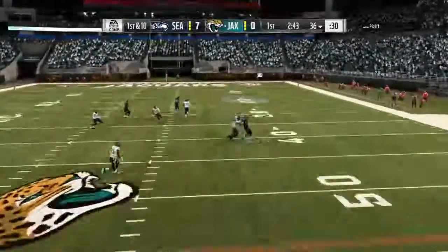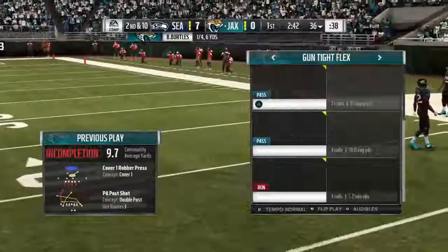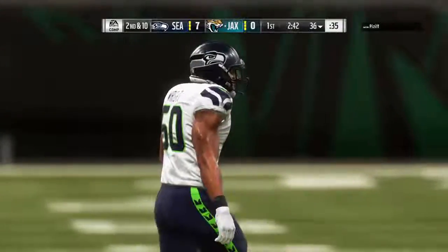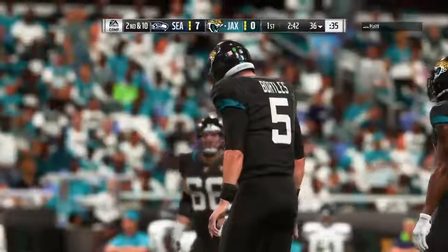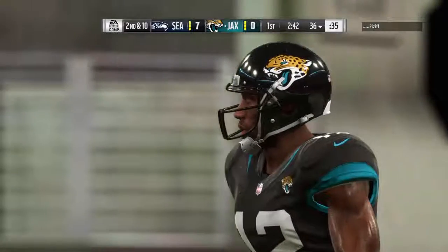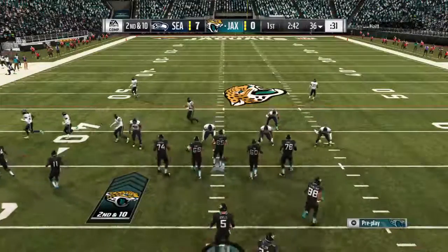gain nonetheless. And his throw's going to be incomplete. The positioning here is key. As a defensive back, you're taught 99% of the time, make a play on the football. But in this case, making a play on the man was all the difference. That's what forced the incompletion. An incomplete pass on first down. That leads to a second and 10.